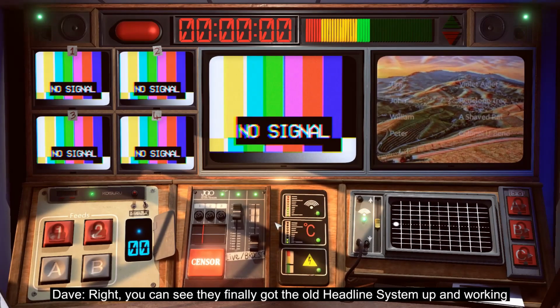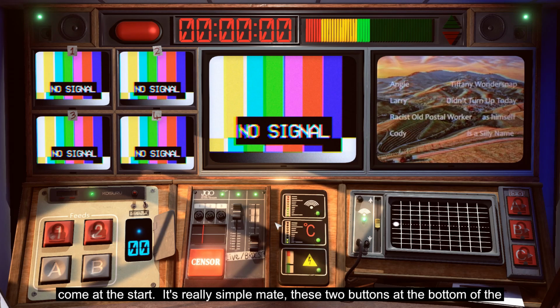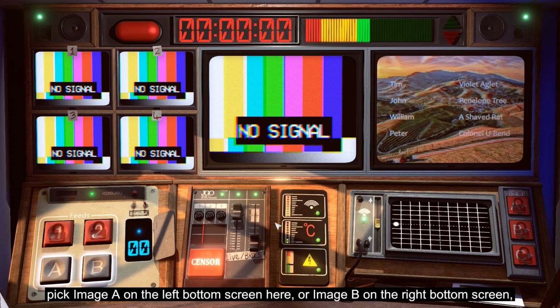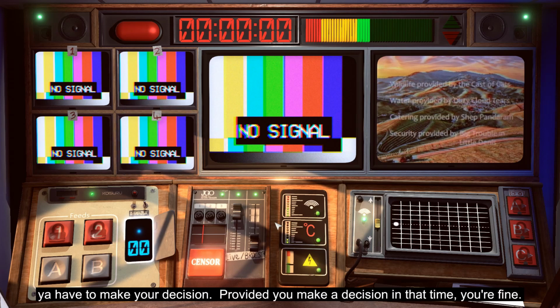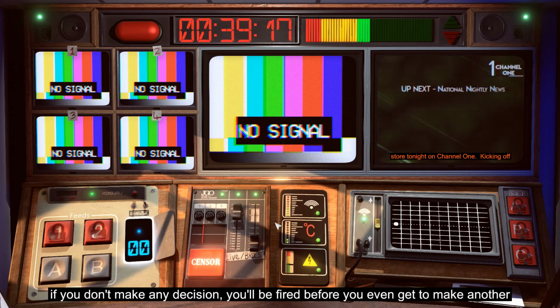You can see they finally got the old headline system up and working again, and the vision mixer's already in headline mode because headlines always come at the start. It's really simple, mate. These two buttons at the bottom of the vision mixer now have A and B on them, and they're to help you pick image A on the left bottom screen here, or image B on the right bottom screen here. This little clock here will count down the number of seconds you have to make your decision. Provided you make a decision in that time, you're fine. And you can change your mind as much as you want until the clock reaches 0. But if you don't make any decision, you'll be fired before you even get to make another choice.